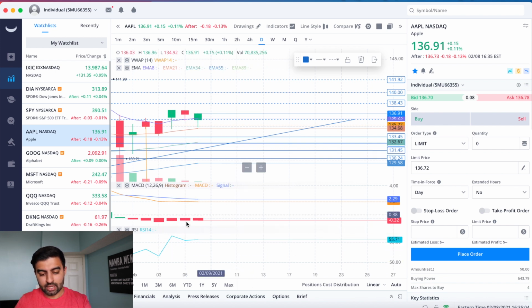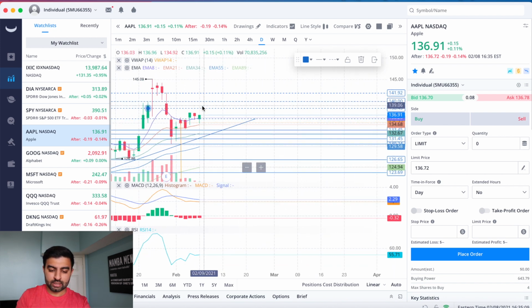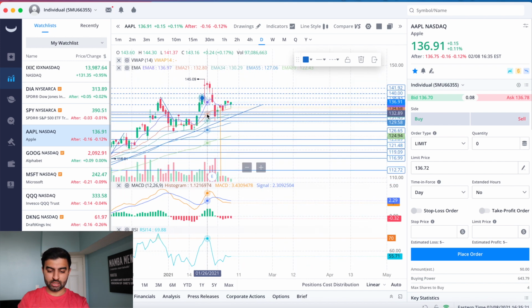The RSI is looking fine, not overbought, not oversold. Apple is technically on the way up. I'd like to see it hit the 140s, or at least make a push towards this 138 level this week and then clear its way towards the 140s, but we'll see how that goes.